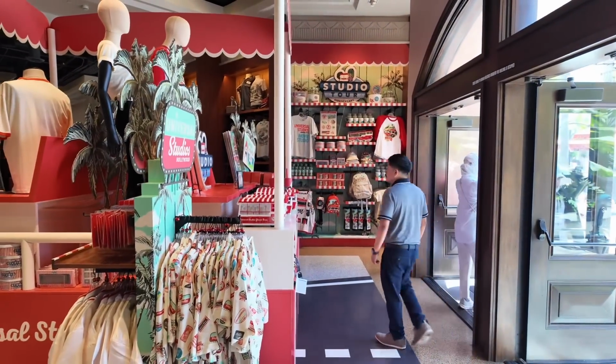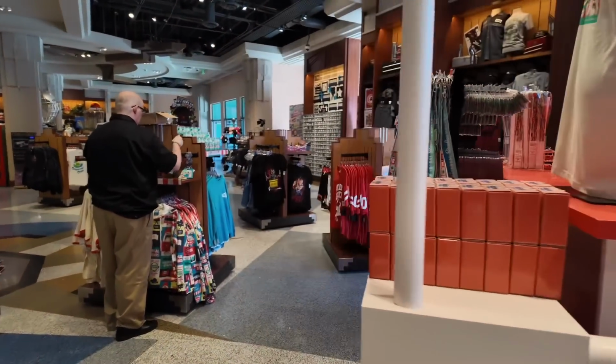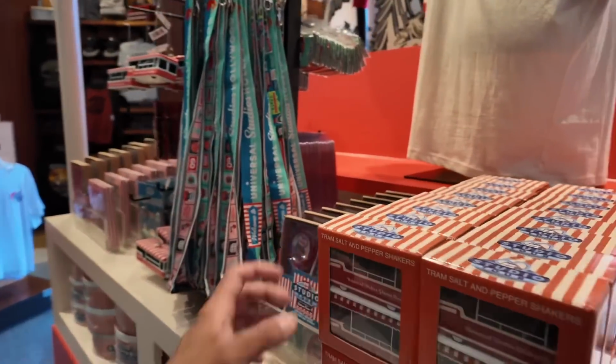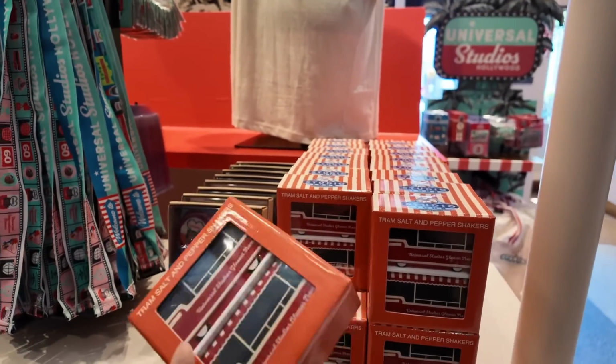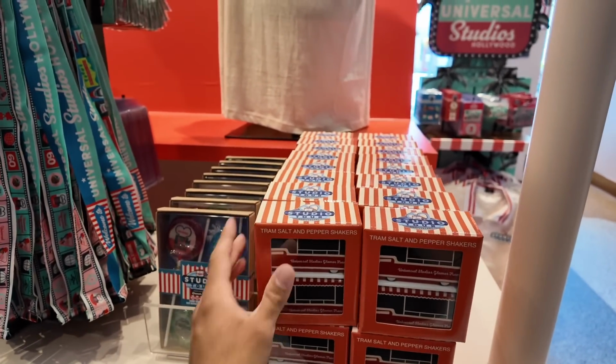A lot of this is on sale. Not so much of the newer stuff though. The newer stuff would be these Tram salt and pepper shakers. I'm gonna wait a little bit to buy this. I thought I was gonna buy it instantly, but I'm gonna wait just a little bit.